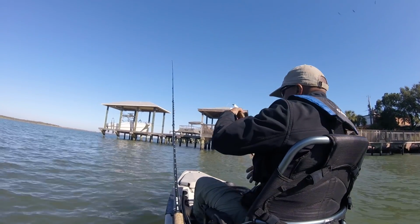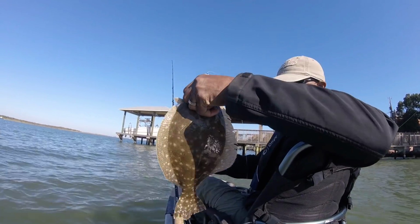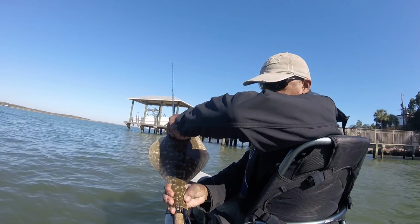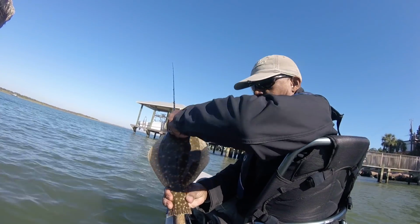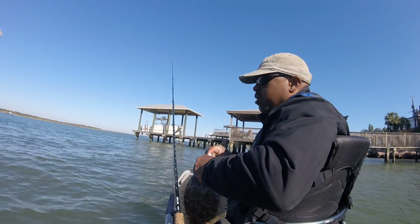Picked the fish up on a pearl white Berkley Gulp. Pretty fish, but it's 15, so it is a keeper. I should be able to call today.